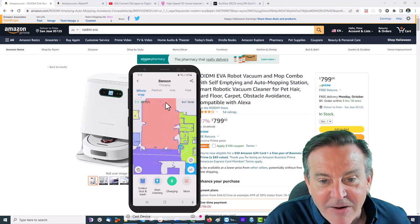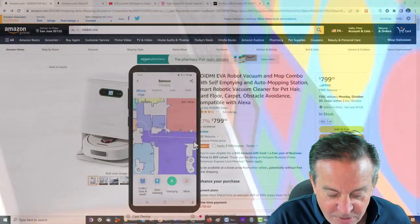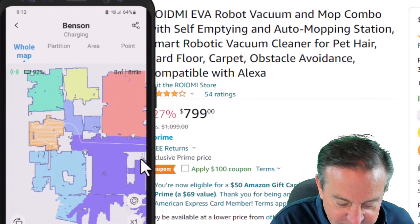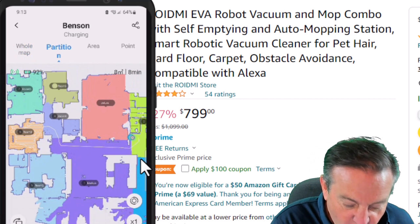The pink area is my atrium. So I told it that's a keep out. And look, it went ahead and created rooms for all of these. I'm going to hit this. And you can have it go and do just one room.